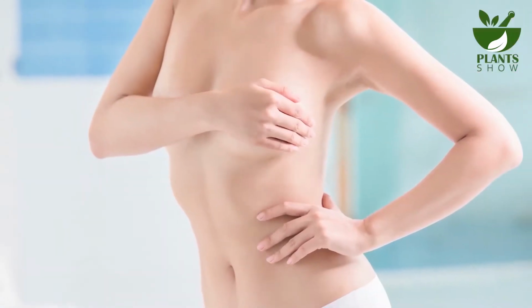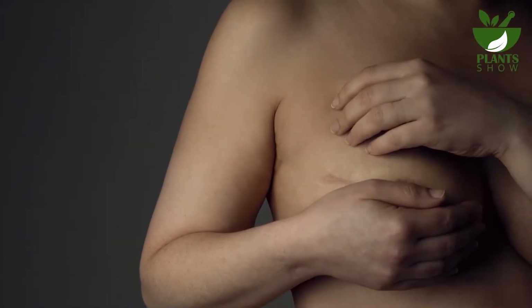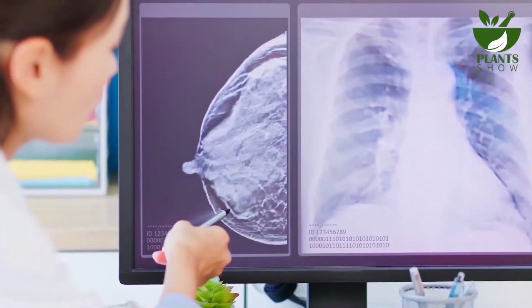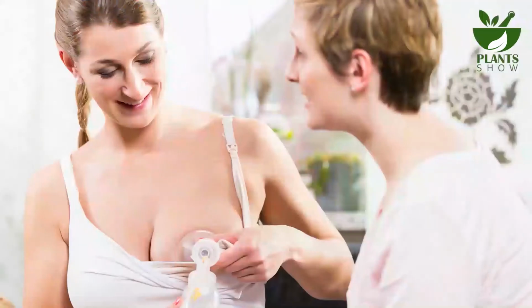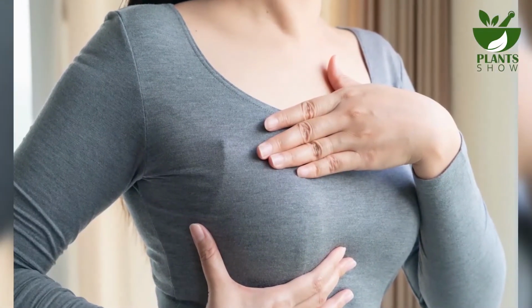Individuals affected by this type of cancer might also encounter swelling affecting part or the entirety of the breast, pain experienced in the breast or nipple, irritation or the formation of dimples in the skin covering the breast, redness, scaling, or thickening of the skin or nipple, nipple discharge, inversion of the nipple. A lump was detected in the underarm region.